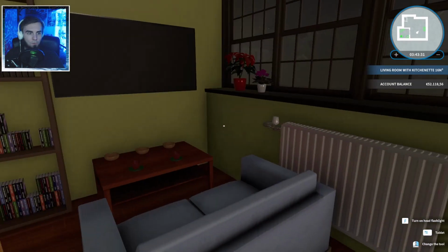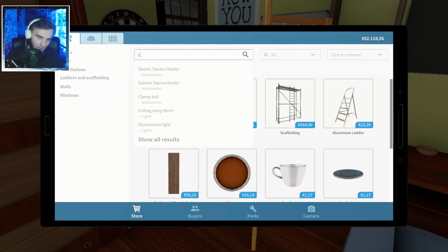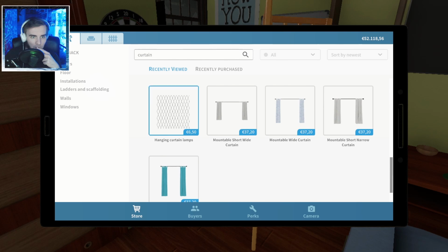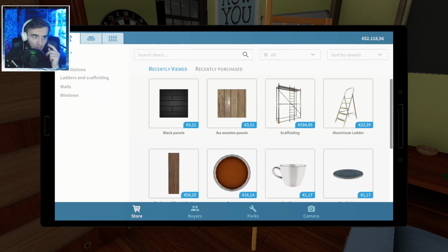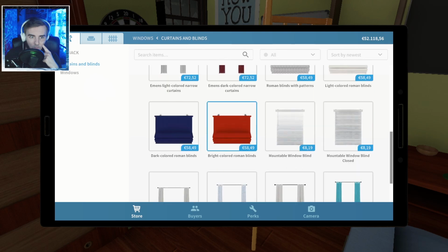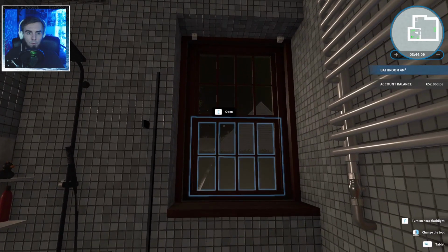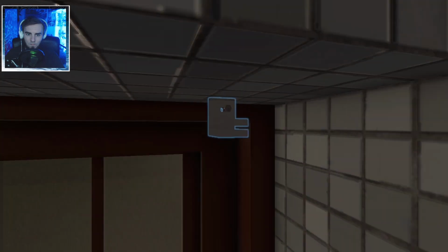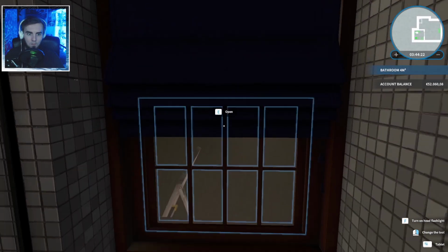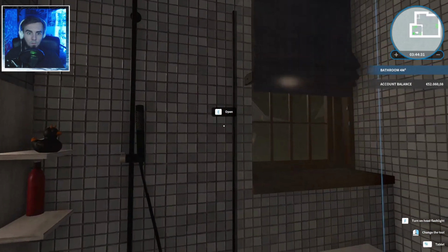Yeah, I was talking about getting curtains. Curtain lamps, interesting. Okay, is there really nothing better? Windows, curtains. I mean, I definitely want something in the bathroom, right? Can I get it? I can't get it down. Okay. Can still open the window and close it, which is great. Right, we have curtain.